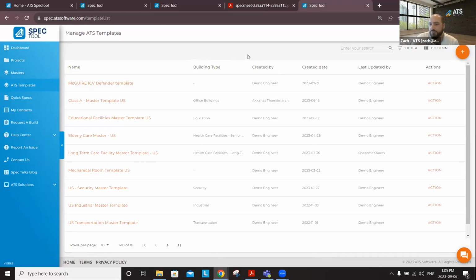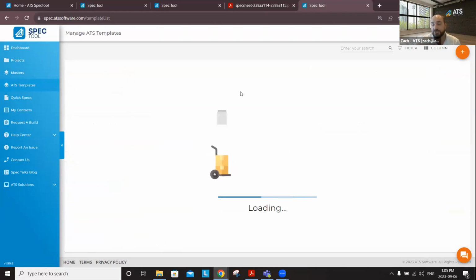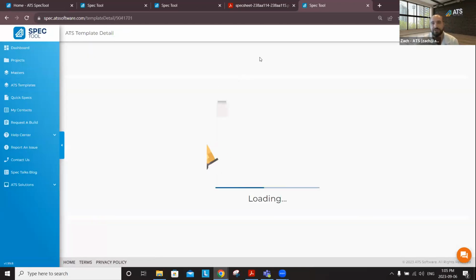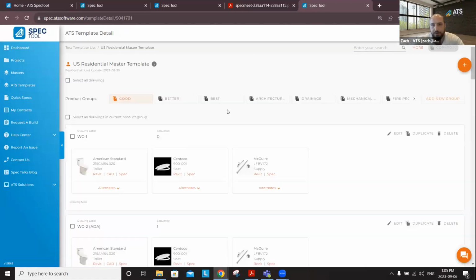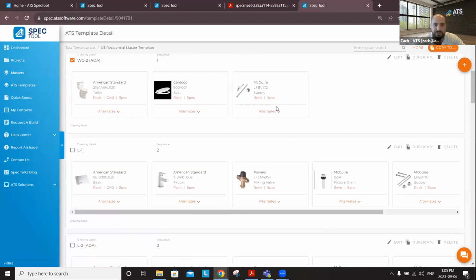The ATS versions are kind of our recommendations for those. So you can see they're broken down by application. And of course, you can also use these to start your own master on the system. So if I go into the US residential master template, you can see it's going to be broken down by different product groups. So I've got, on the fixture side, good, better, best. We've got architectural accessories. I've got all the drainage, all the mechanical equipment, all the fire protection equipment, and more that are all available. But we just quickly wanted to add a barrier-free toilet into our selection.